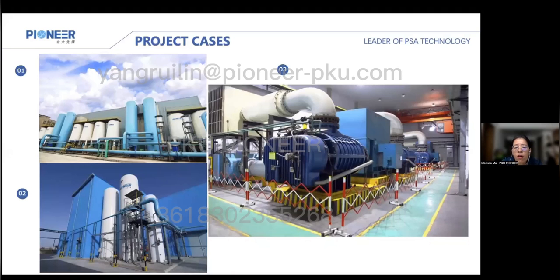Pioneer can provide all sizes of VPSA oxygen plant from 100 normal cubic meters per hour to 100,000 normal cubic meters per hour. Here are some photos of the projects we have.